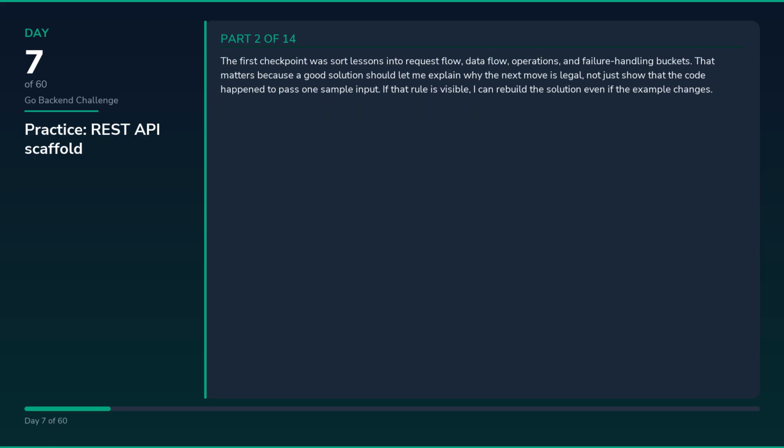The first checkpoint was to sort lessons into request flow, data flow, operations, and failure handling buckets. That matters because a good solution should let me explain why the next move is legal, not just show that the code happened to pass one sample input. If that rule is visible, I can rebuild the solution even if the example changes.